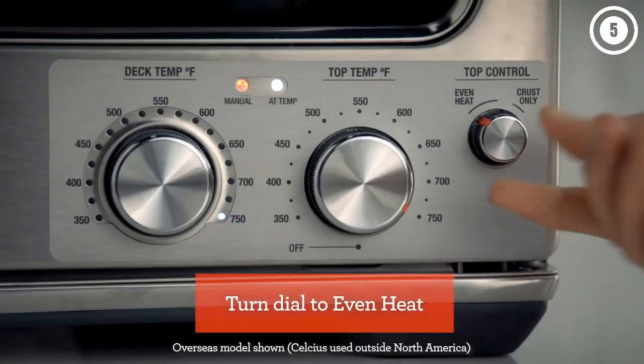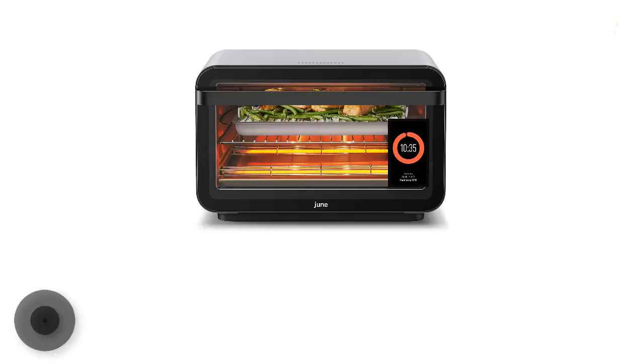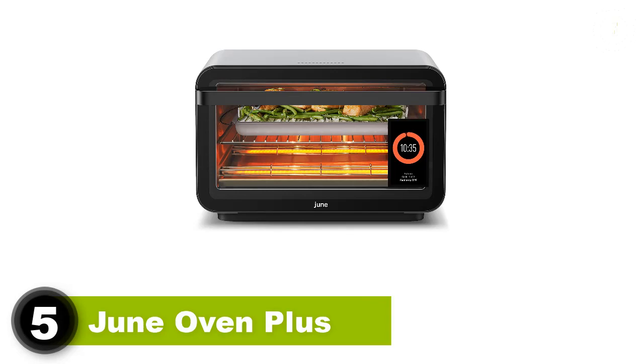It also doesn't have an auto shut-off feature, so you'll need to keep an eye on it while your pizza is cooking. Number 5. June Oven Plus.